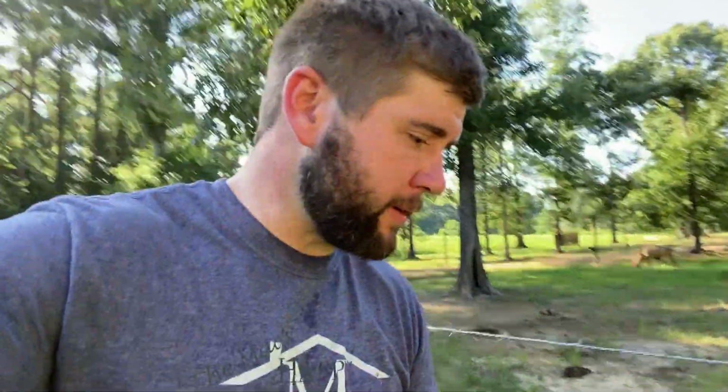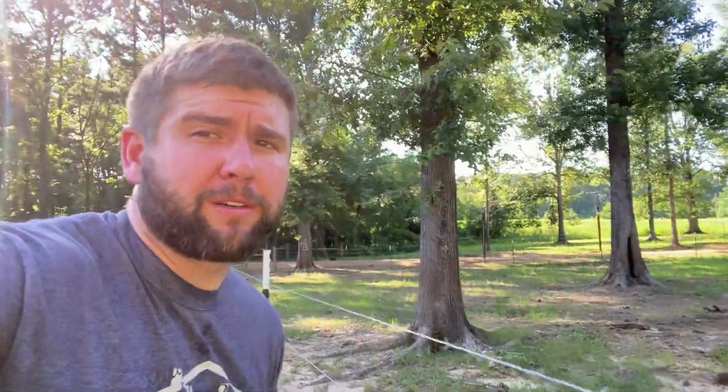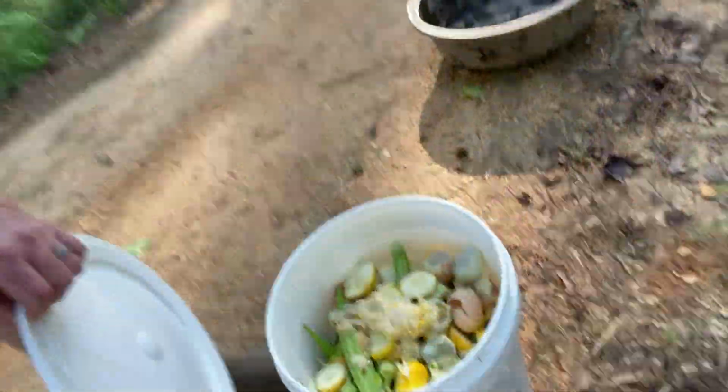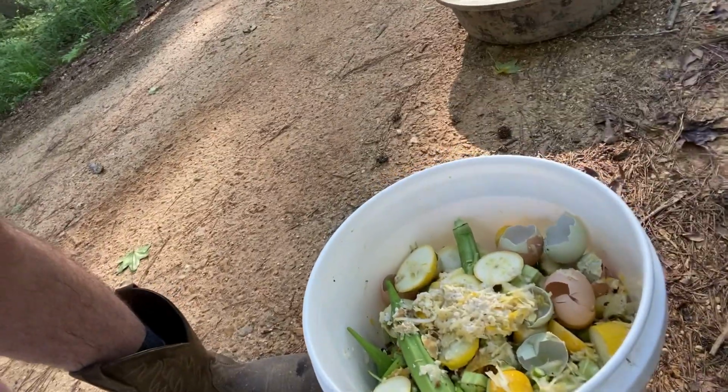Now, that being said, we cheat a little bit, because guess what? We have 2 beautiful milk cows that provide us tons and tons of milk and old skim and old cream. And we have a family of 7 who loves to eat, but they have a lot of scraps too. We feed our pigs anything that we typically eat. So there's okra, squash, onions, eggs, banana peels, and I'm not going through the rest of it.